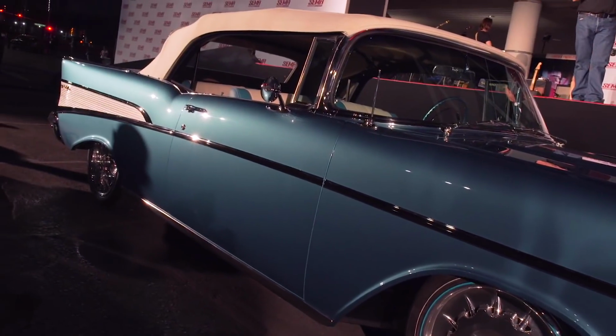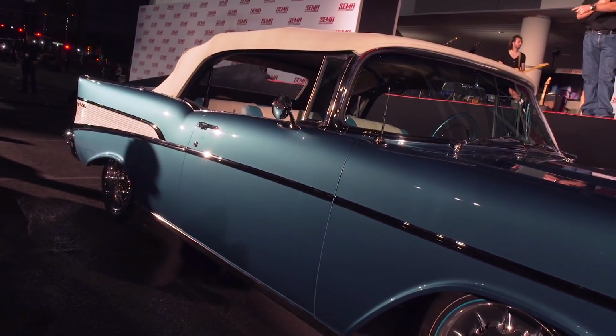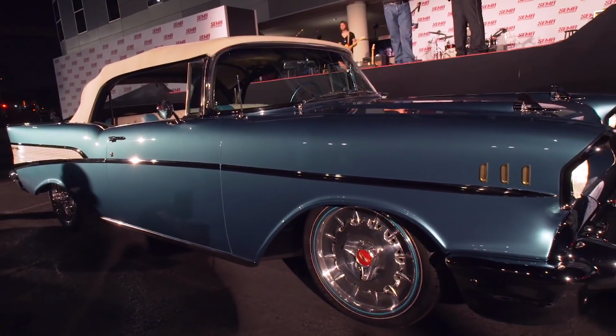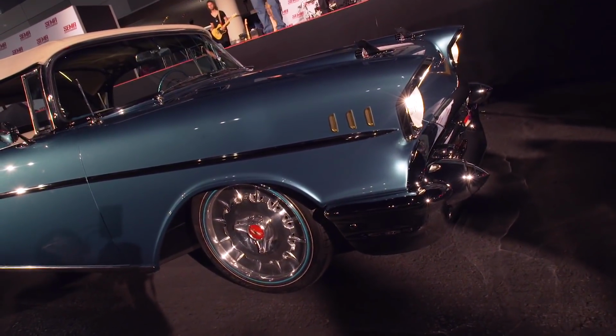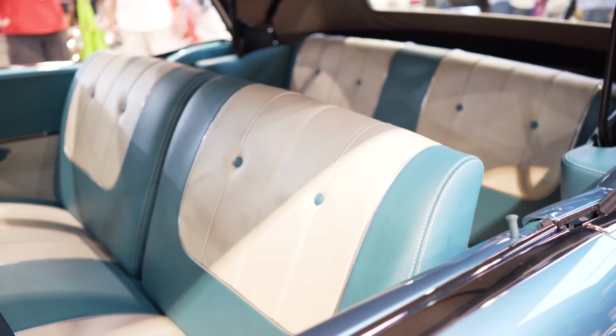We straightened all that out, reskinned the doors, shaved and cut the front fenders, and then also shrunk the rear quarters. Then we took that stock body and put it on a Roadster Shop chassis. It's got an LS motor that's dressed to look like an older motor. And then it's all leather interior, so it's not the vinyl that was stock.